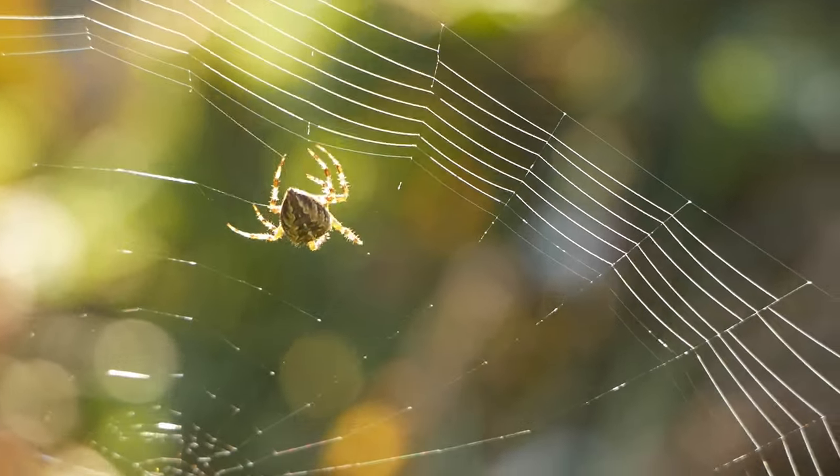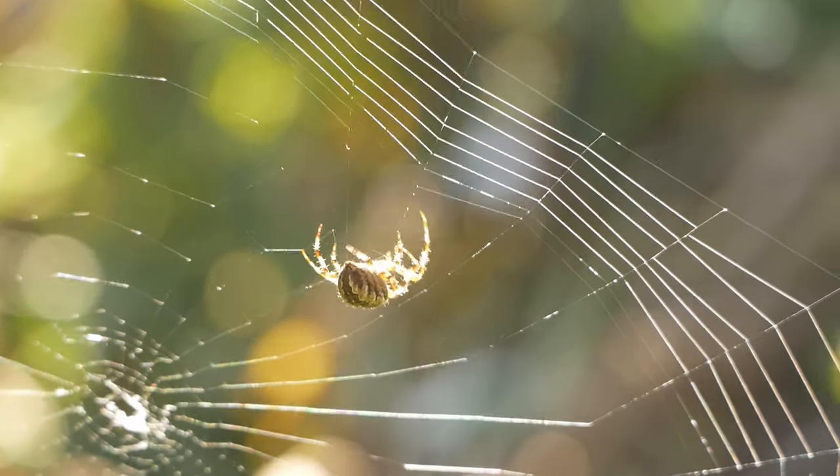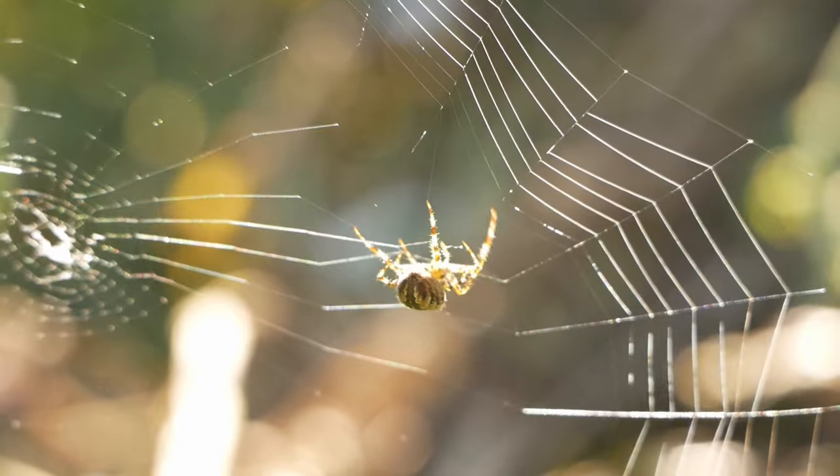The silken thread is emitted by the spinnerets at the tip of her abdomen. Using her legs and body as her measuring instruments, she accurately and precisely attaches each spiral thread to the radius.